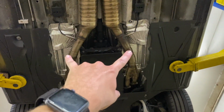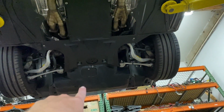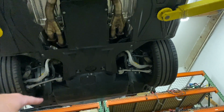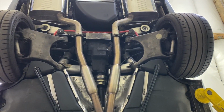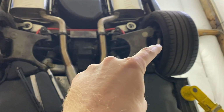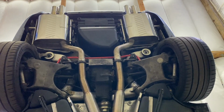These heat shields are pretty new. These outer panels have been done. That's been replaced. This has been replaced. All of that's been replaced. Diff is not original to the car. You know what is original? These. That and that are rear integral links, and they are original.